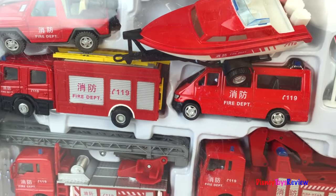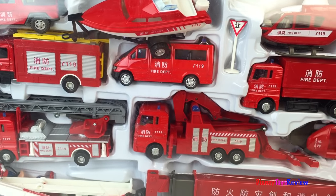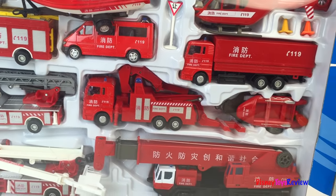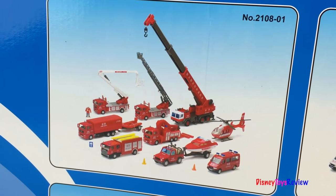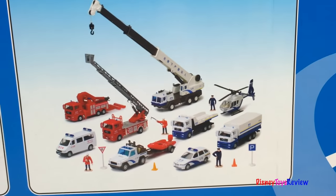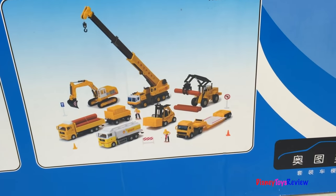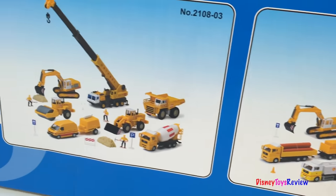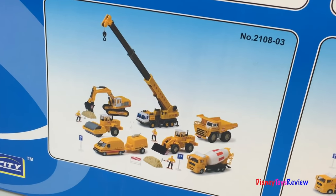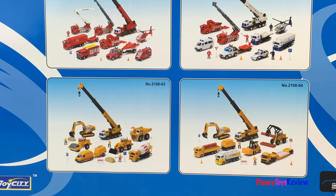Today we're gonna open this really cool Chinese fire department set. I can't wait to check it out. There are even more sets you can collect. Firemen, policemen, construction, and another construction. Wow! Let's open this one up.